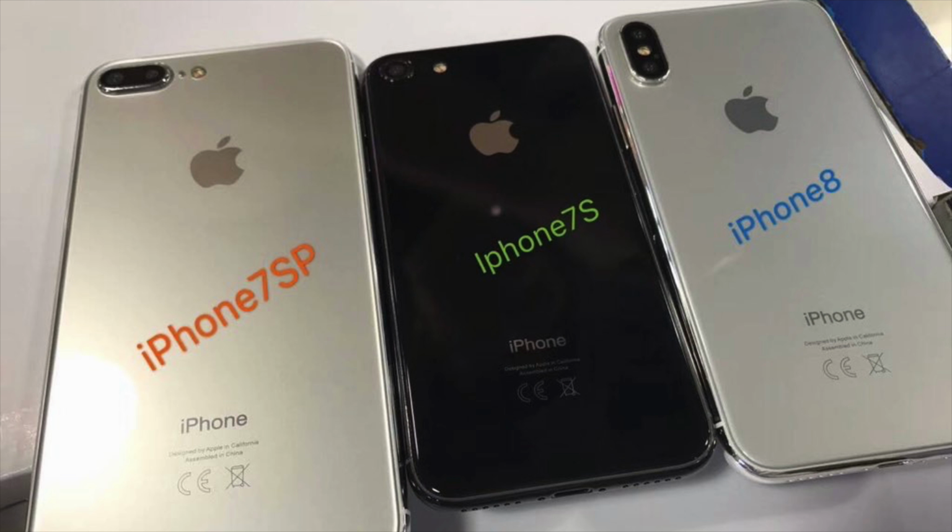Here's the problem. We've seen the iPhone 7s dummies leak and we've seen the iPhone 8 dummies leak, and neither of those have Touch ID on the back. The 7s and 7s Plus have it on the front, just like the iPhone 7 and 7 Plus, and the iPhone 8 doesn't have Touch ID at all. So whatever this third iPhone model is, nobody really knows.